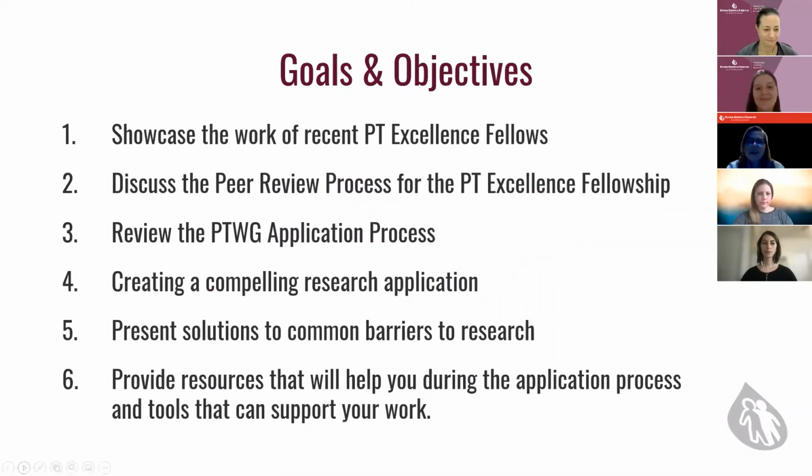So the goals and objectives for this webinar: we're going to showcase the work of two of our recent PT Excellence Fellows. We're going to discuss the peer review process for the PT Excellence Fellowship. We're going to review the PT Working Group application process, and it's recently been updated, so we're going to make sure you have the most recent information. We're going to talk about creating a compelling research application, present solutions to common barriers to research, and also provide resources that will help you during the application process and tools that can help support your work in this process.